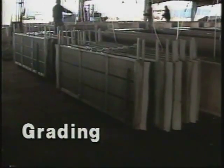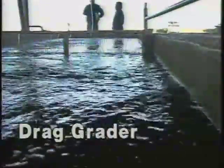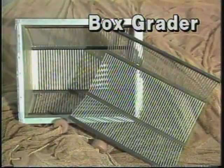Fish are graded on the second day. Most farmers use drag graders, consisting of panels with evenly spaced parallel bars, which are drawn through the tank. Smaller operations may use box graders, which float in the tank. Space between bars is measured in intervals of 1/64th of an inch.